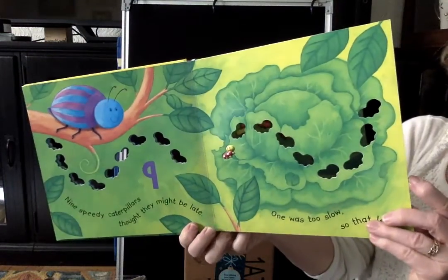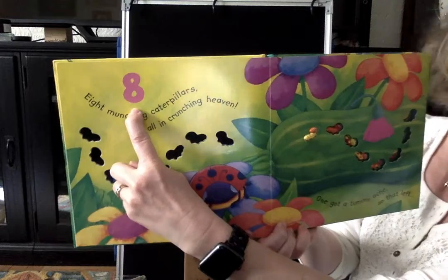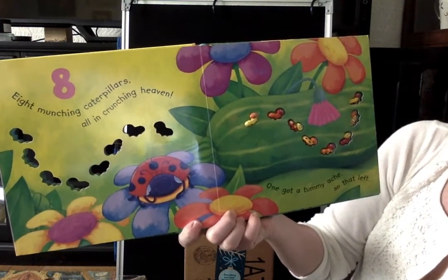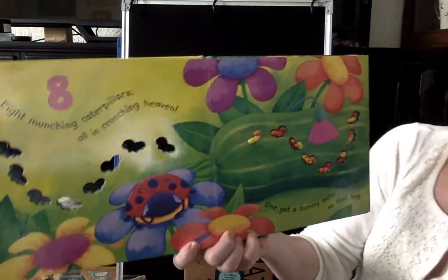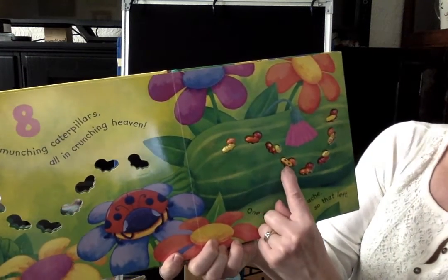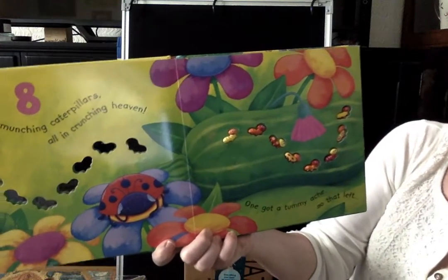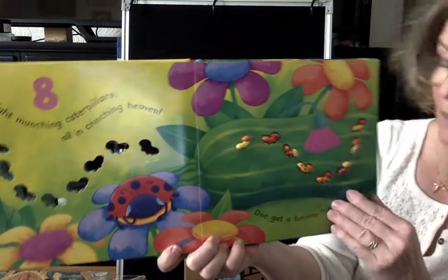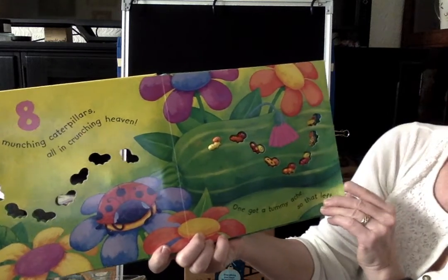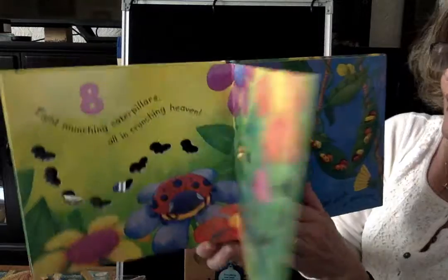So now that left 8. 8 munching caterpillars all in crunching heaven. Let's count them to make sure there's 8. 1, 2, 3, 4, 5, 6, 7, 8. One got a tummy ache. They were all in crunching heaven. One got a tummy ache, so that left, how many are left now?